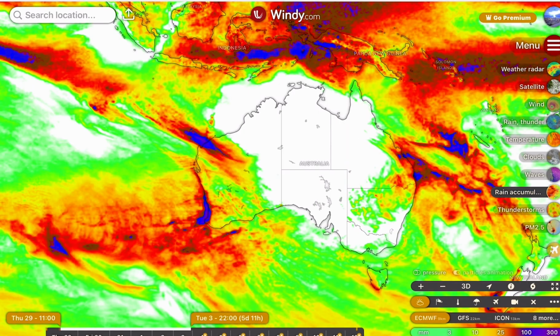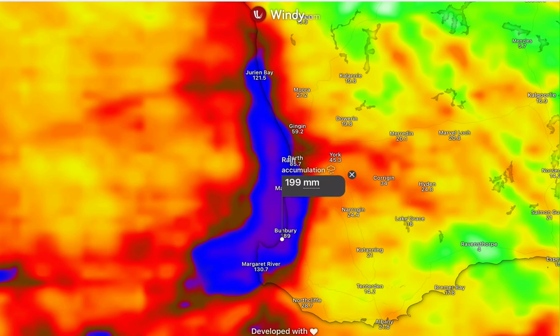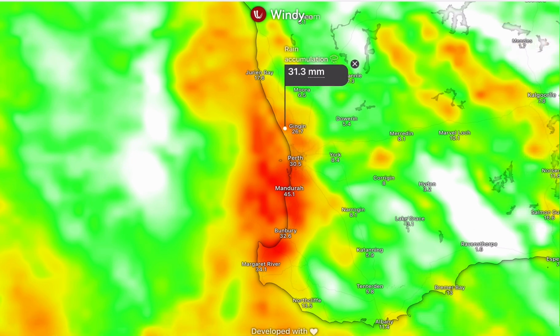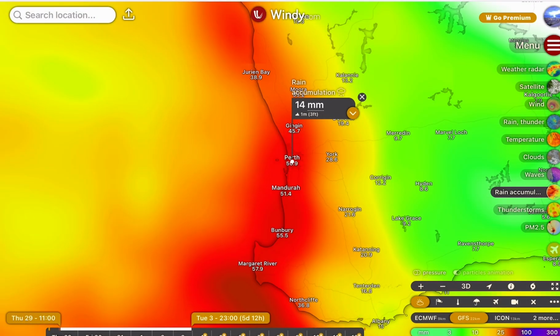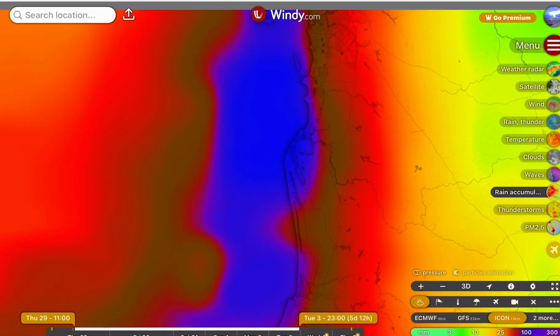So the European does show the rainfall accumulation over 5 days. It does have a lot of rain for Western Australia, and it's kind of weird, but it does show even up to 200 millimeters in some spots of southwestern Australia because of this front on June 2nd. Just until Sunday, June 1st, it only has some 44 millimeters, so nothing crazy, just this front that's there right now. The GFS just 14 millimeters until June 1st, but until June 3rd, the GFS goes all the way to 50 millimeters from that front on June 2nd. The European has all the way to 200 by June 2nd, so I guess we'll see.